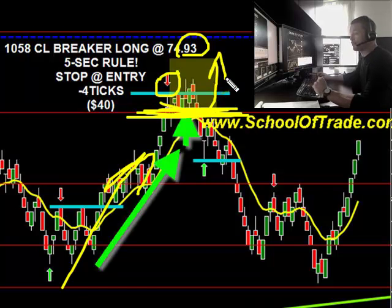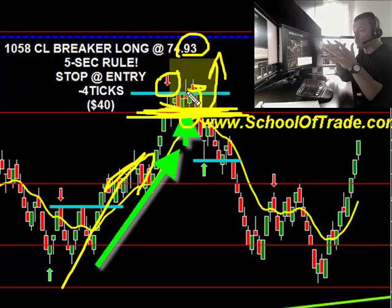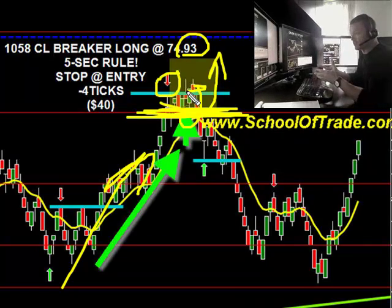Now, this case was another example of the 5-second rule. Count down: 5, 4, 3, 2, 1. If we don't see our first target fill within 5 seconds, what do we do? Move stop up to entry +1, lock out all that risk. That way, if the move is going to happen, we have no risk left involved with it, but we're simply not going to let this thing just sit there until it decides to go in one direction or the other. I want to be aggressive with my defense.